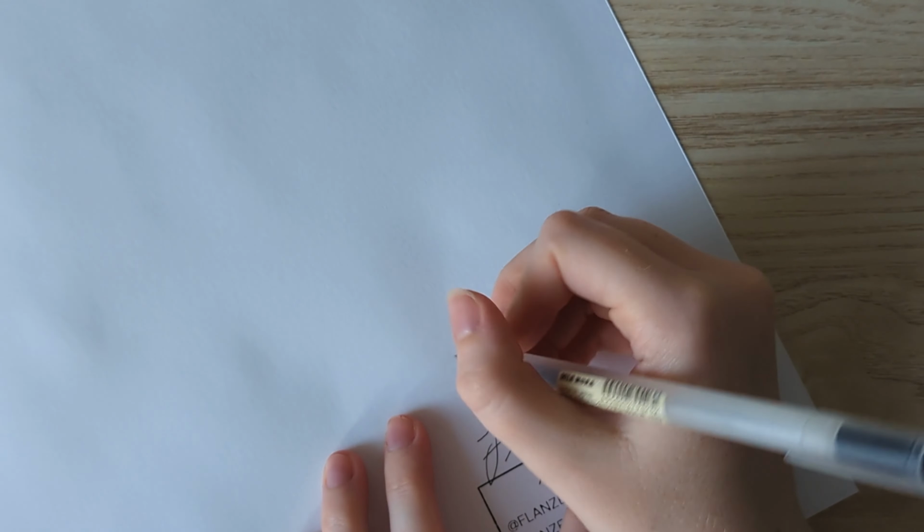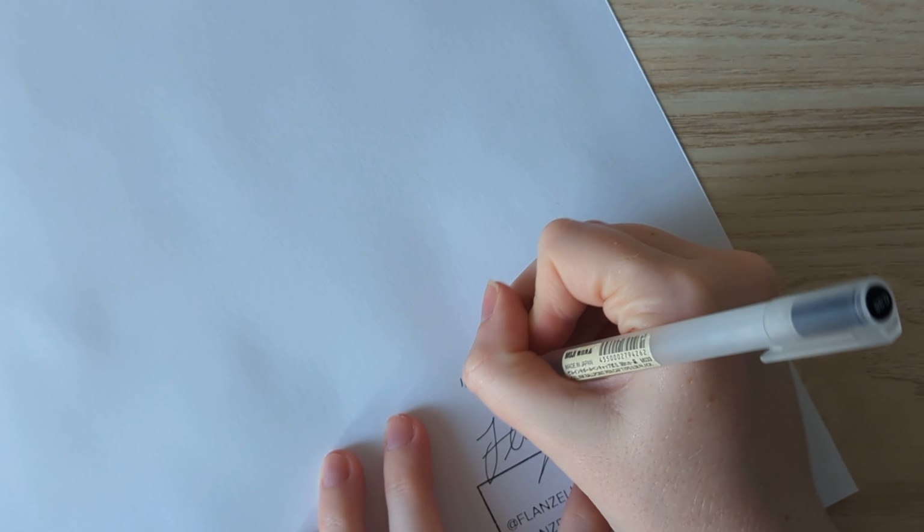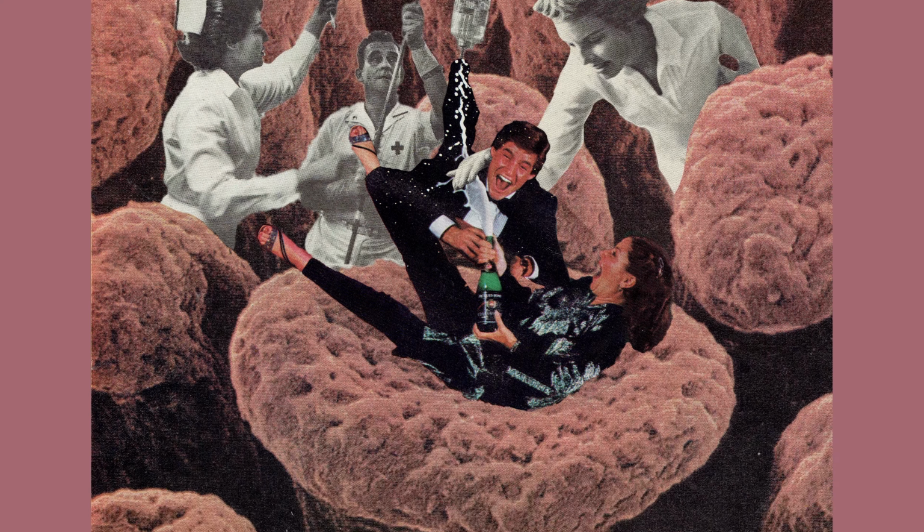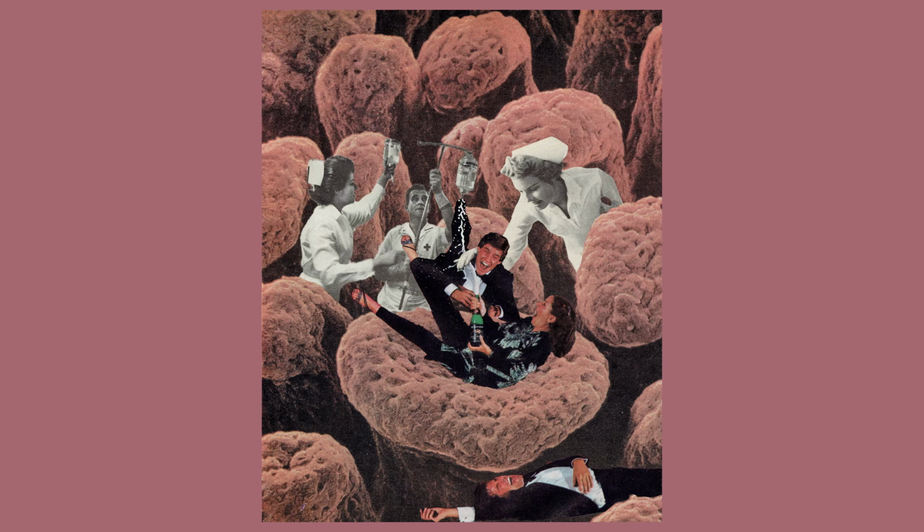I've decided to call this piece Take Care. I think it's perfect because it covers the idea of taking care of someone like a nurse does, and also saying goodbye, because this is a piece made for her retirement. So I think it's perfect.